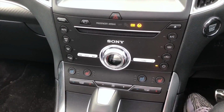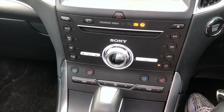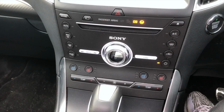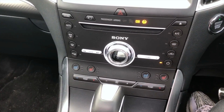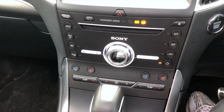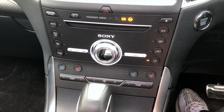If we have a look at the dashboard right here, it's not as cluttered as I would say my ST200 is. They have updated it very well. I think there were too many things on the old system, the Sony DAB system, which was very cramped and compact, and there were a lot more buttons to push. Sometimes you'd be wondering what you're actually doing with it, but with this you know what you're getting. So you've obviously got your heated seats.